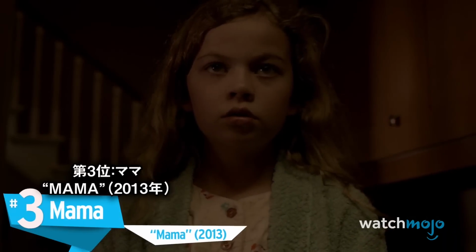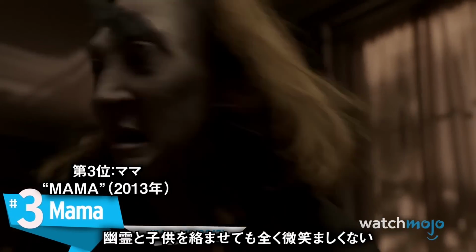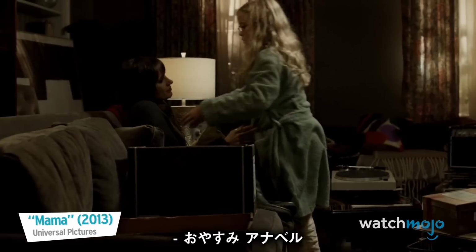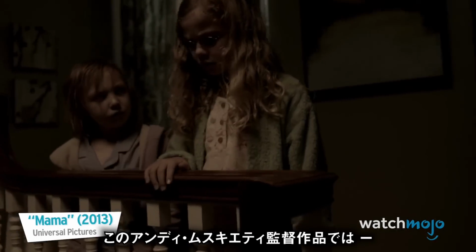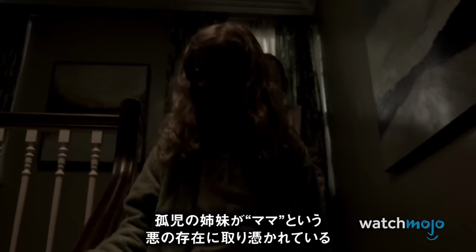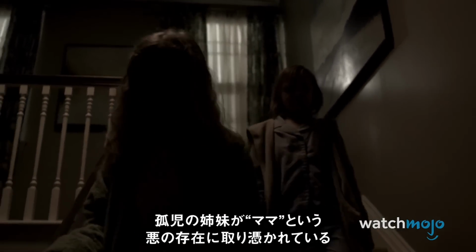Number 3. MAMA. If one thing's for sure, it's that children and ghosts are not a heavenly mix. Good night, Annabelle. With his second entry on our list, Andy Muschietti's chilling debut follows two orphaned sisters as they're stalked by a demonic presence known as MAMA.